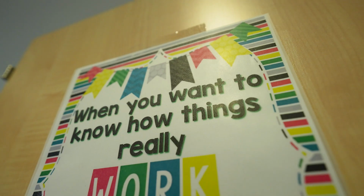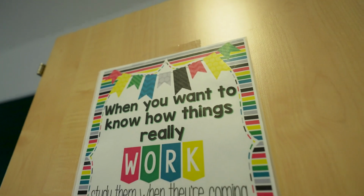We regularly work with our children on the growth mindset, which means that we teach them that making mistakes is part of the learning process. And if they haven't understood something, it just means that they haven't understood it yet, but they will get there.